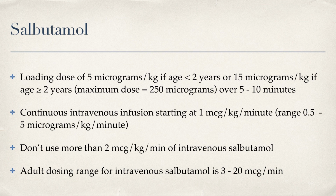Probably one of the key learning points of this talk, one of the points I really want to stress, is that the normal adult dosing range for salbutamol is 3 to 20 mics per minute. So it's mics per minute rather than mics per kilo. So if you had a 120 kilo adult coming in, they would get somewhere in the range of 3 to 20 mics per minute.